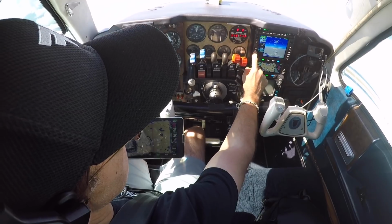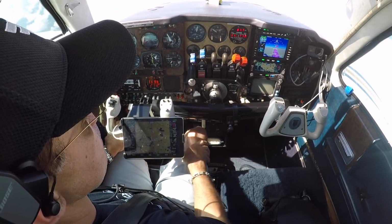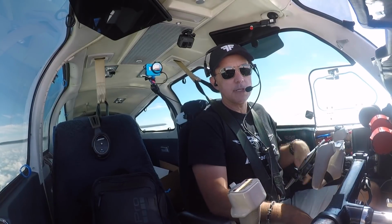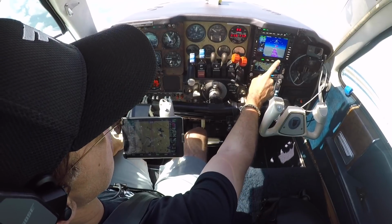And again, there's synthetic vision. And I think for now, I'll leave the flight plan in there and see how I like that. So this is all new to me still, so I'm trying to discover what I like, what works best for me, and how I want to do this. So that's my current configuration there.